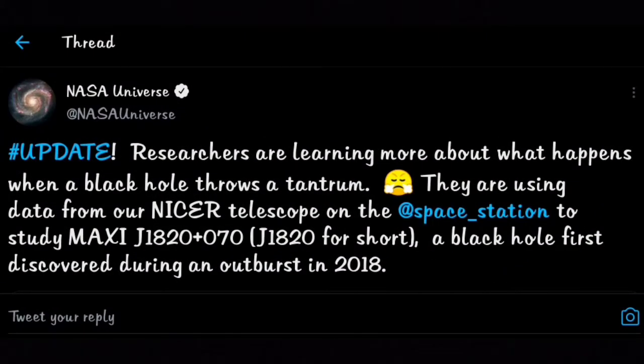Updating on that tweet, researchers are learning more about what happens when a black hole throws a tantrum. They are using data from our NICER telescope on the International Space Station to study MAXI J1820, a black hole first discovered during an outburst in 2018.